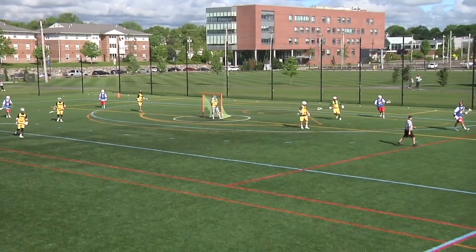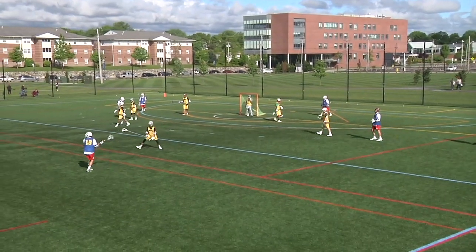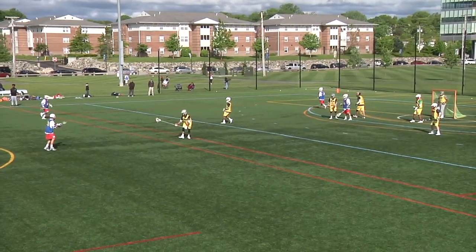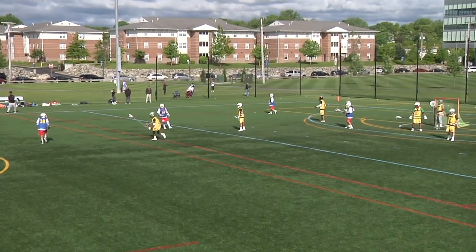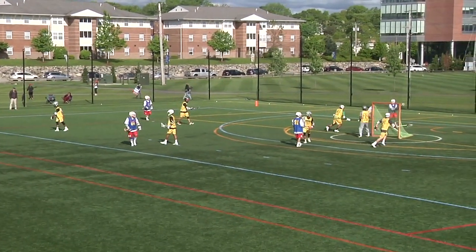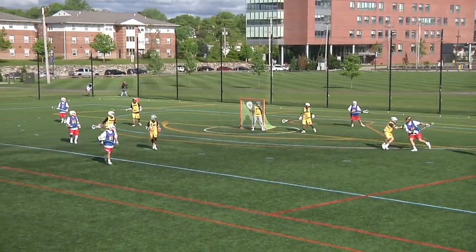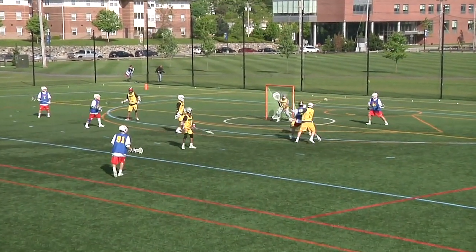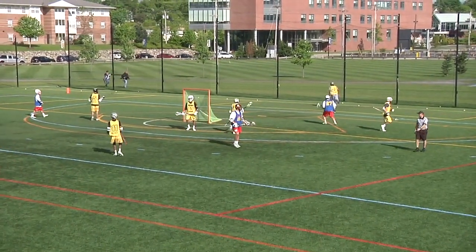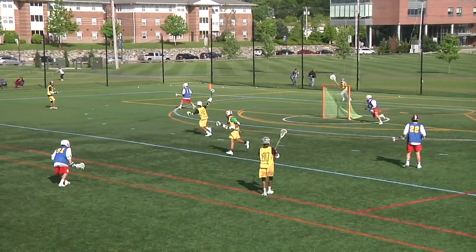Good job getting it down the side, through X. Back up the other alley. Philippines now getting a good possession going. Nice little move to try to draw that double high side and then kick it to the X guy. Pass was a little bit high.